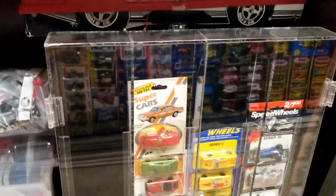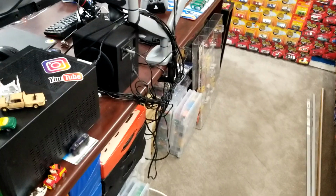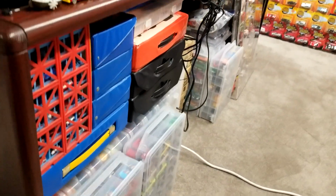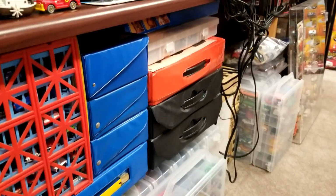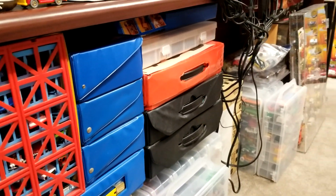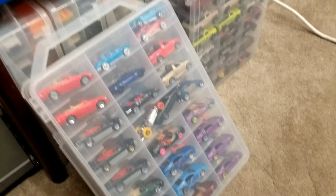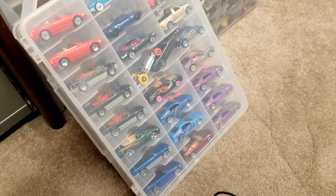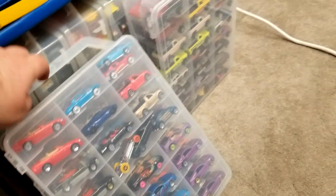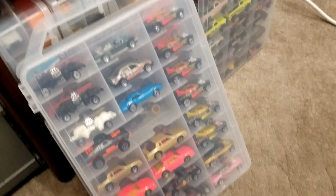Not looking so ridiculous. All right, guys, I'm taking a look at the bottom here behind the studio area. This is kind of the, I guess you could say, money shot in a way. It's pretty much all the loose stuff or extras or stuff that I just can't display. So this is what we're looking at here. Hot Wheels, just stacked up. Variations, all that stuff like that.